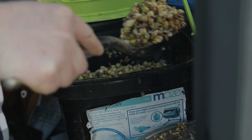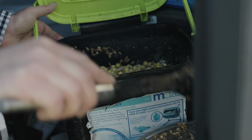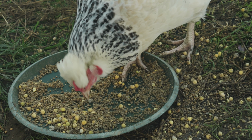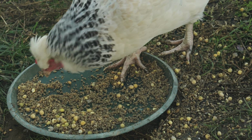And I mixed that with about equal parts of whole grain, which I soak, which increases its digestibility because chickens are a monogastric animal. They have a simple digestion, so they need food sometimes to be more digestible for them. And soaking the feed makes it more digestible for their digestive system. So that's the basis of my chicken feeding diet, is half whole grain, half chick starter.